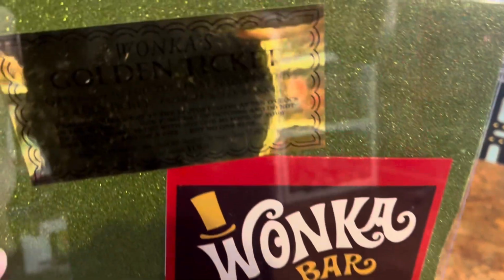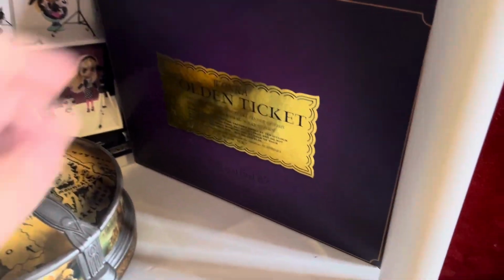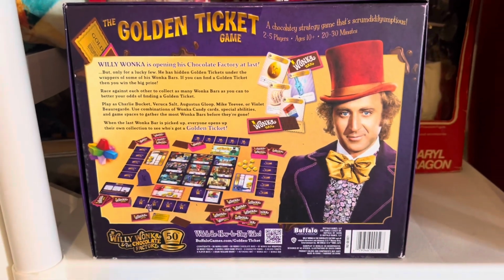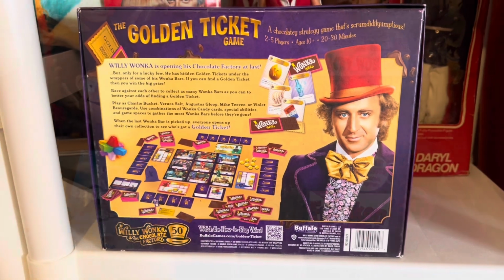And then we have a Willy Wonka candy bar wrapper framed up worth about $10 with the golden ticket. And then behind it, we have the Willy Wonka board game. And unopened, it's worth about $20. And then here's what the back of the box looks like. It's more graphics on the back.